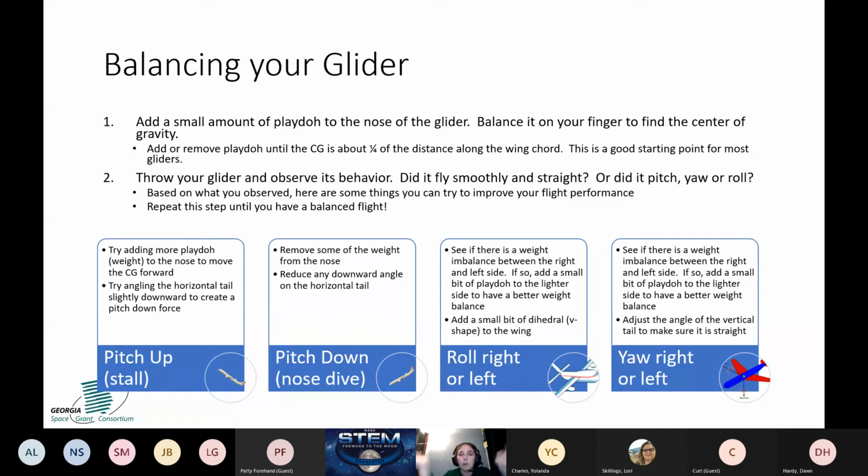If it's rolling from one side or the other, most of the time they've got a little bit of a weight imbalance, or their wings are a little bit twisted one way or the other. And so I've put together some basic troubleshooting things that generally work to correct particular flight performance issues. Sometimes it could be that they taped the vertical tail on a little bit crooked, things like that. And it's the same advice that we go through when we do this project with the college classroom.